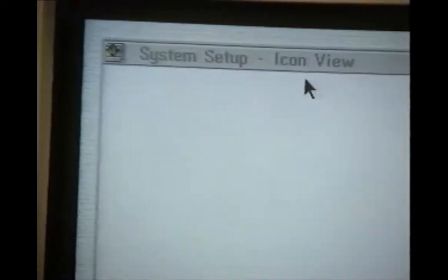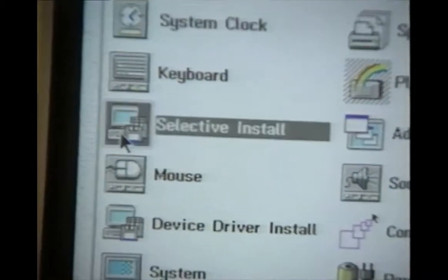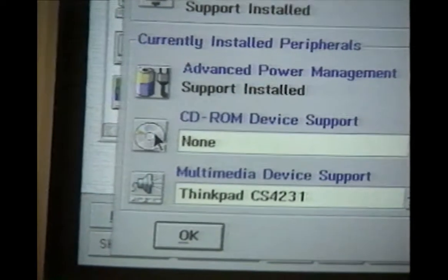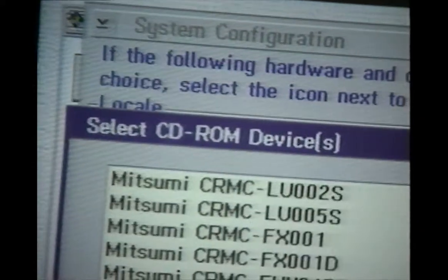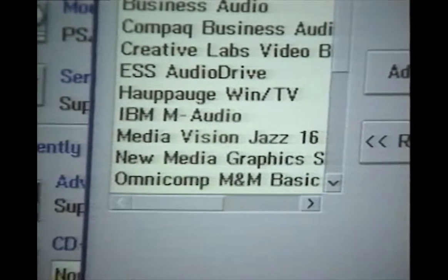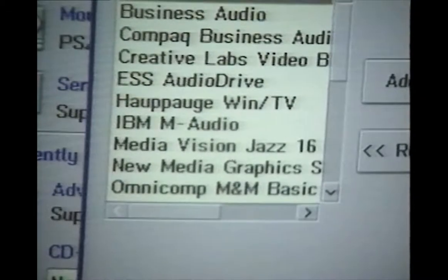Well, I go into the System Setup folder, bring up the Selective Install program. This lists the hardware that OS2 supports right out of the box. In fact, if we take a look here, here's my CD-ROM device support. Click on the CD-ROM icon, and it shows me all of the different CD-ROM drives that are supported. And notice, these are not all SCSI CD-ROM drives. If I want to look at the other audio devices that are supported and video devices that are supported, remember, out of the box, OS2 version 3 can record and playback audio and record and playback video.